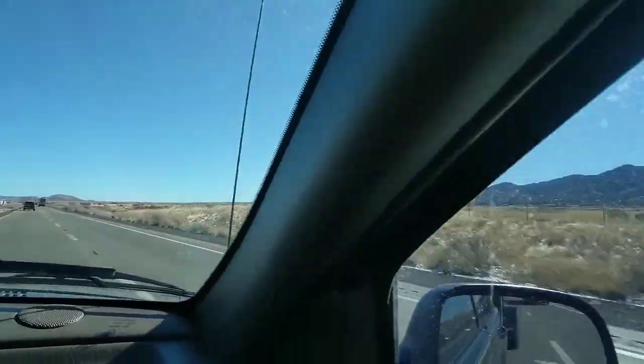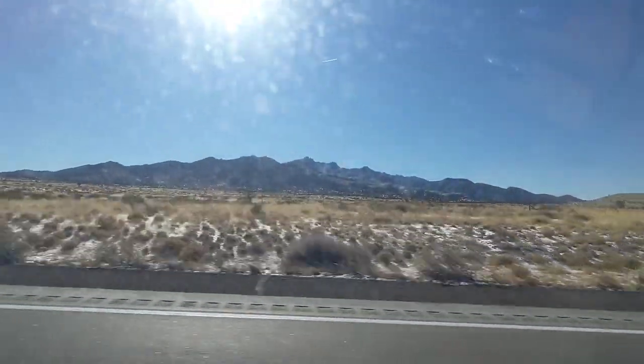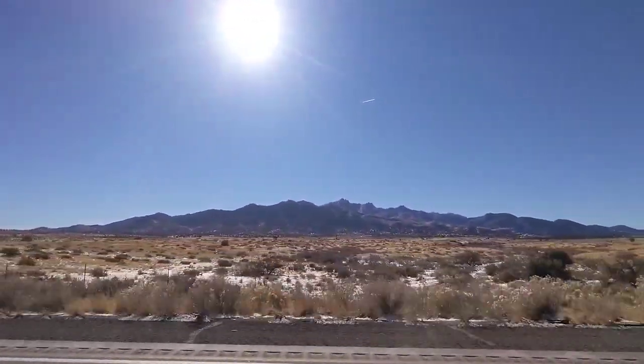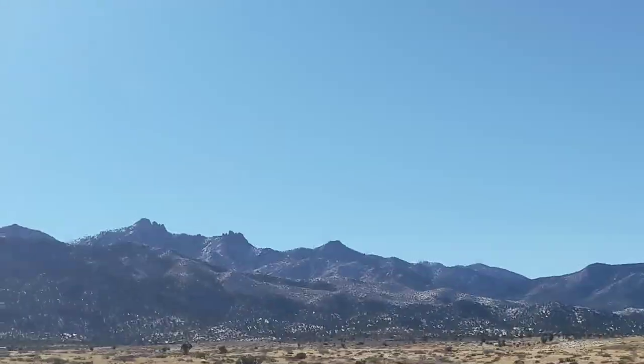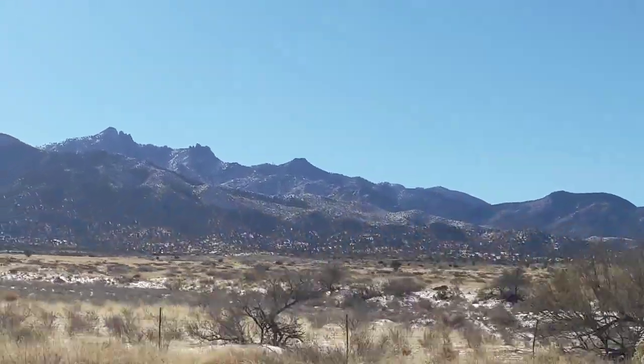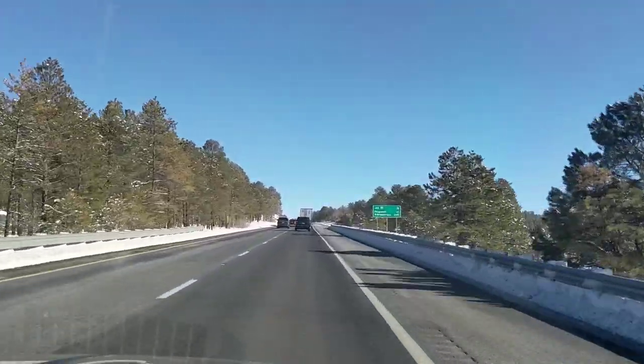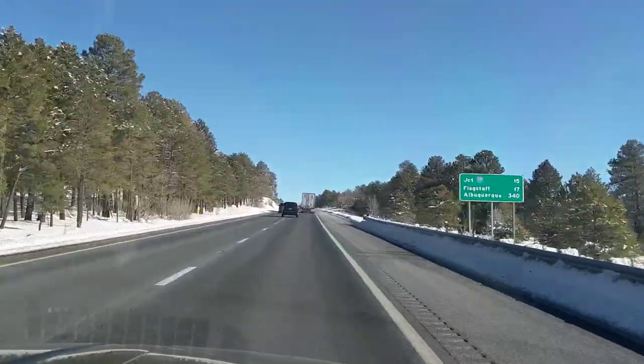Welcome back, everyone. We're headed out of Las Vegas and up into Arizona for a multi-part winter adventure. And have a look at the scenery for a moment. We just love this area where the desert meets the mountain forest, right here outside Flagstaff.